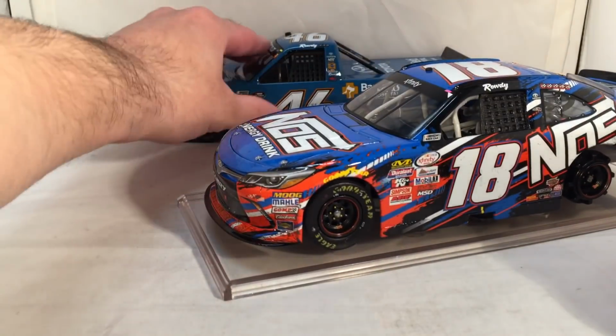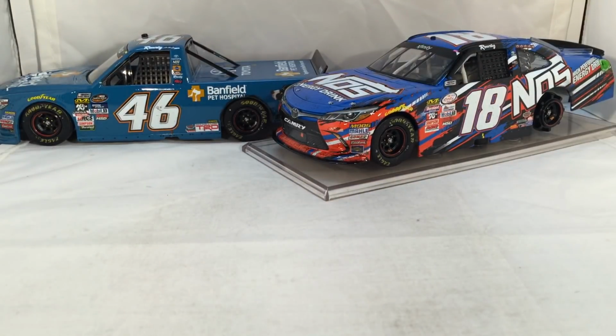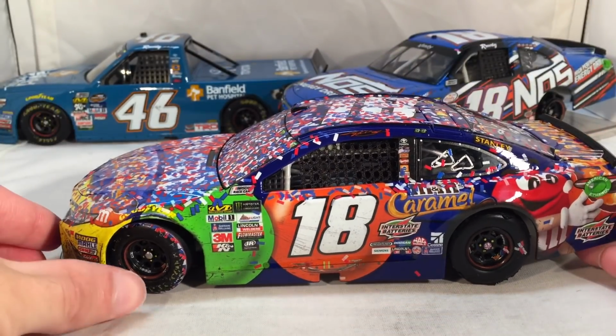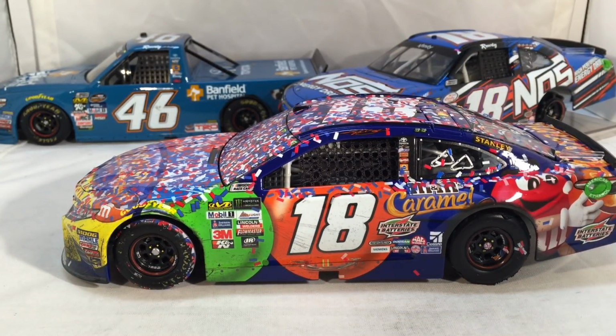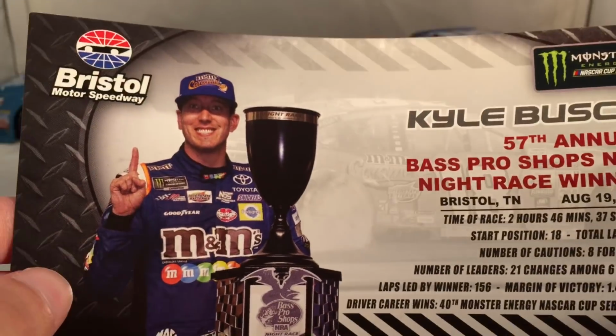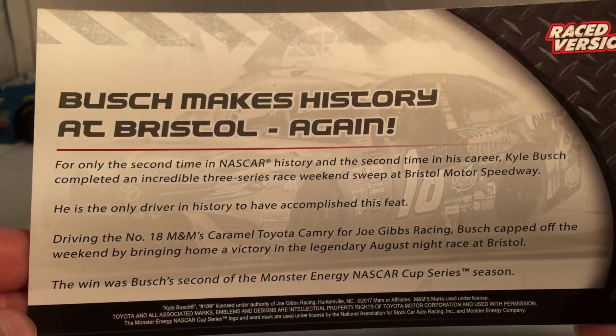If I can even fit them all on screen now. Move that out of the way back there. And let's get to probably the biggest, most important car, and that is the Cup Series M&Ms Caramel car. It's always hard to get three cars on screen at once. This one, of course, does come with the little green winner sticker. It comes with your race winning stat card, as usual.